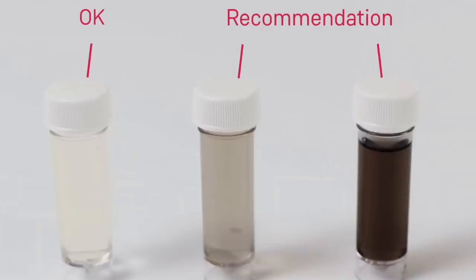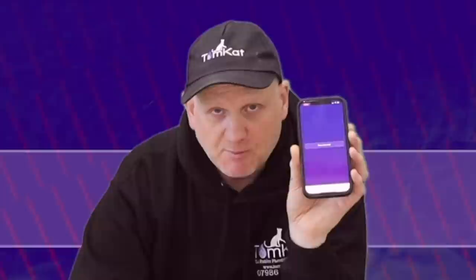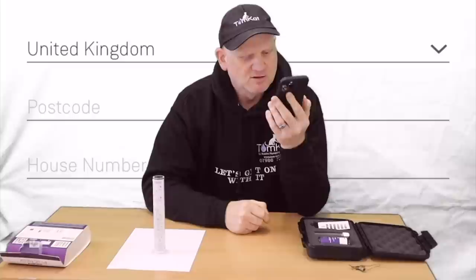So we've got our sample of our water in our turbidity tube, or we could have actually just put it in this little tube. I have gone onto my app and I've come onto this front page which says water test. So I need to click on the water test. So the first thing it's saying is country or postcode or house number.